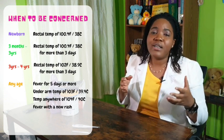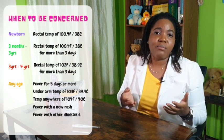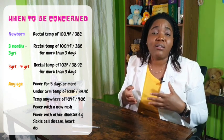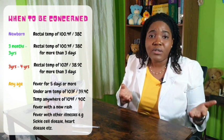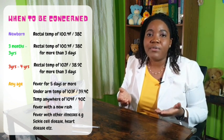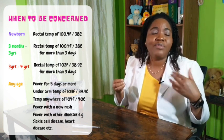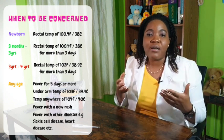And then we also think about special populations. So if your child has another illness on board that's long-standing, like heart disease or sickle cell disease or cancer or some autoimmune disease like lupus, these are not children that we watch for a long time with a fever. Definitely get them assessed, especially if they're looking very sick. They're vulnerable. They're not able to tolerate being sick for very long.